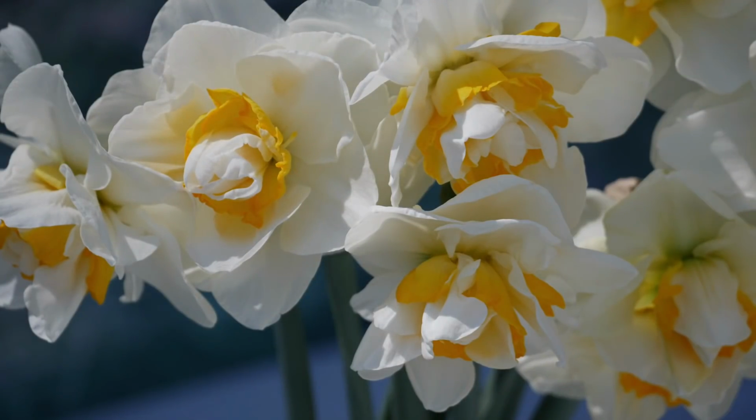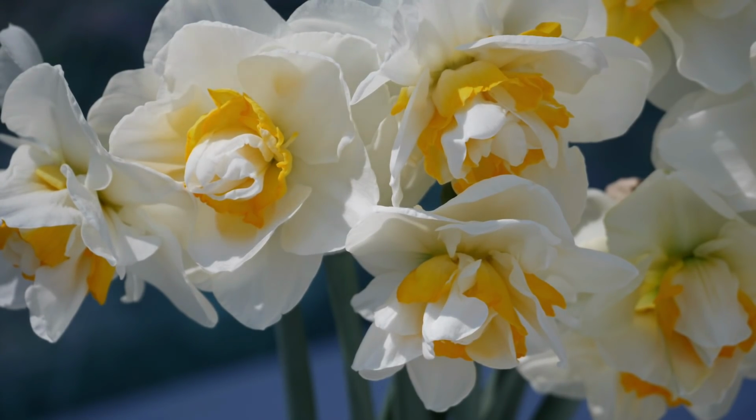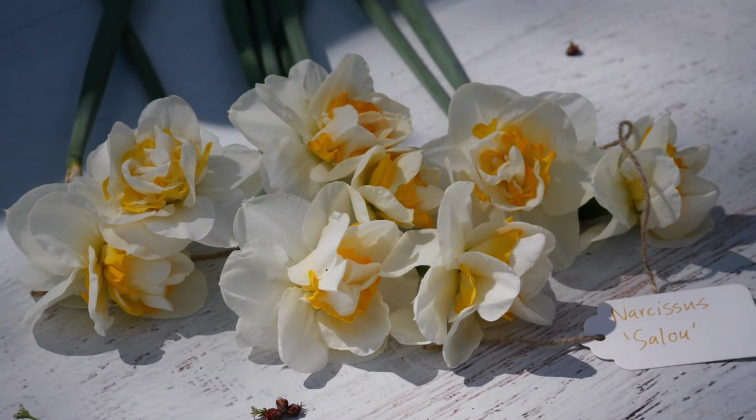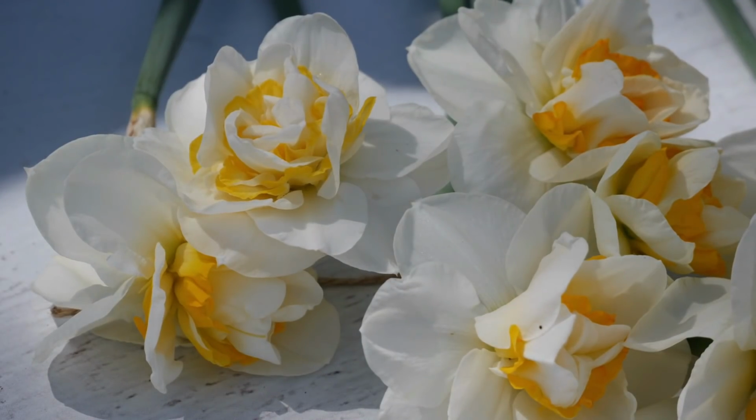All right, this is where it starts to get a little bit confusing here, and I'm not gonna lie. I had to write down notes to make sure I got this part right. Now, this Lingerie daffodil is very, very similar to another daffodil that bloomed in the garden at the exact same time. This one is called Salou. I guess that's how you say it. I'm sorry if I say these wrong. As you can see, they are almost identical. If I wouldn't have planted them in a different part of the garden, I would have got them confused.